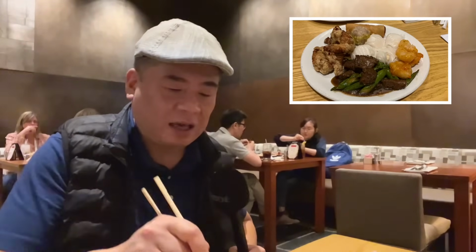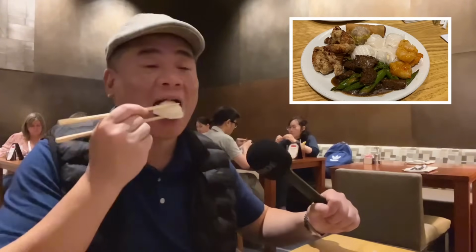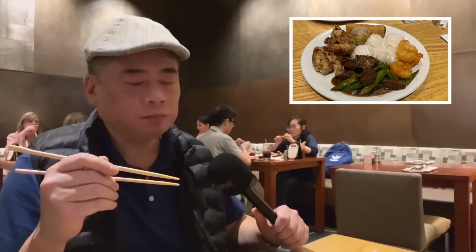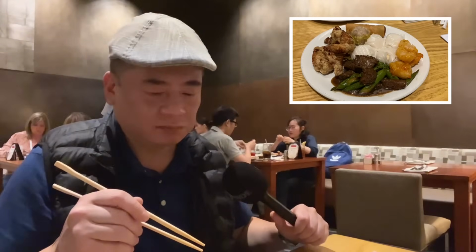Bizarre, guys. Rather bizarre. Alright, now, the har gow. The har gow is looking a little beat up because they overcrowded the serving pan. And so you got to damage the ones next to it to pick up the one you want. Go figure. All right, cheers. Six. I think it's been out for a little bit. Yeah, six, guys.